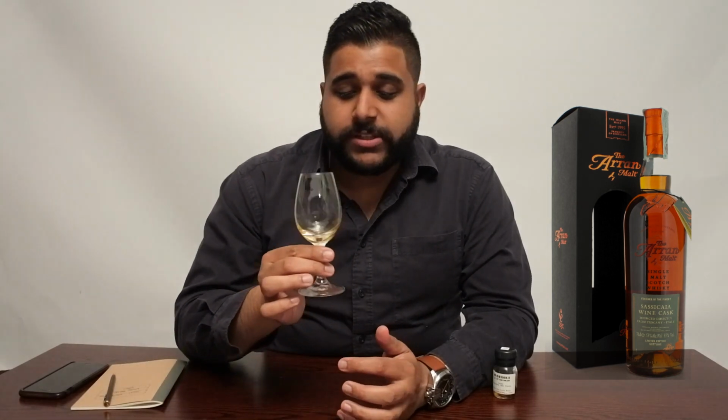And as for the texture of this whiskey, it's more, I'd say, towards a light medium. It's not very heavy, but it's very easy drinking. And for 55%, complete opposite to how the Amarone cask was. So we've got a little bit left. We'll assess the finish and come to my conclusion on the Arran Sassicaia finish.